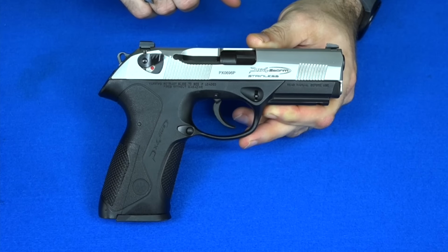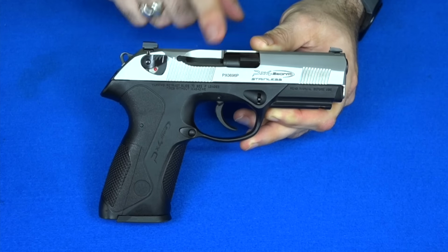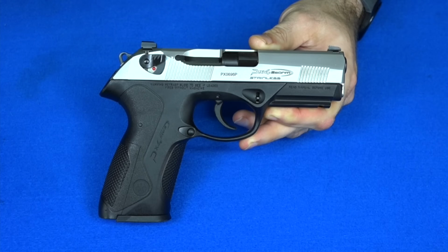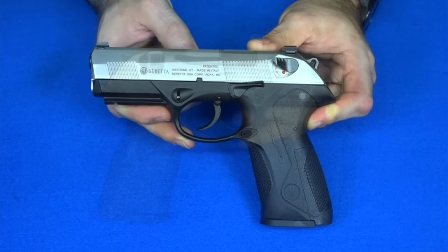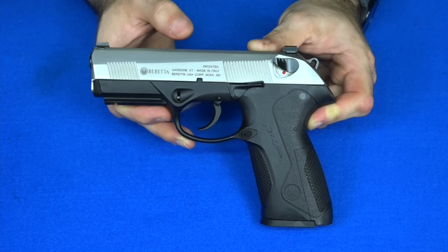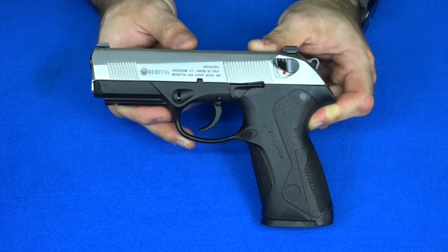You know, lately I've had a lot of people asking me if I still think that the PX4 Storm is a great gun. In the past, I have said that I think this is the best polymer carry gun on the market, and it's definitely my favorite. But I haven't put it on a lot of lists I've done lately of best combat guns, etc. That's made a lot of people think that maybe I've changed my mind about this gun, but I have not. I still think that this is one of the best, if not the best, polymer carry gun on the market today. I just don't put it on my list of best combat guns or best duty guns for a couple of reasons, and I'll cover those here in a couple of minutes.